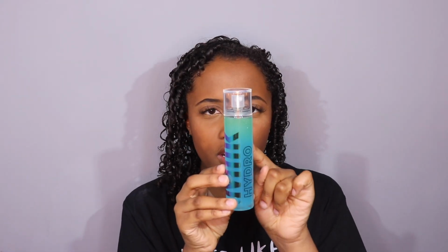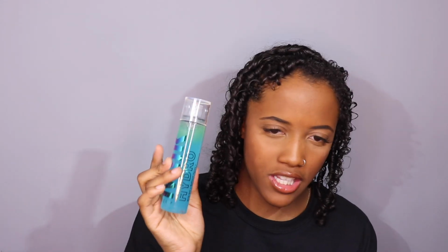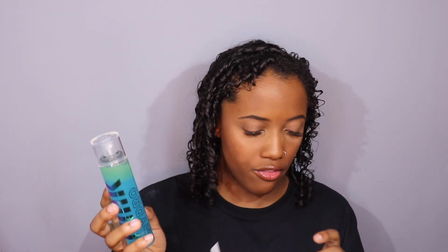It looks kind of separated at the top, so I'm guessing that I'm gonna have to shake this, but I wonder what all that is at the top. I hope it's not oil or something. It says that it has 2 phases to it. It's a biphase, so I'm guessing the green is a phase and the blue is a phase. Grip makeup and doubles up as a refreshing face mist. So I bet you this is more of a primer mist than a setting spray.